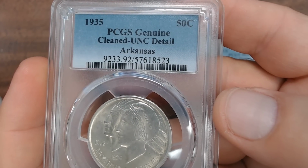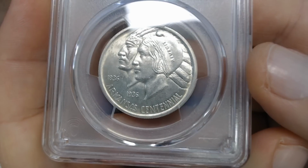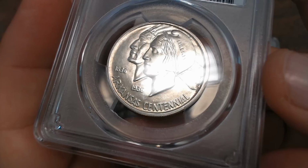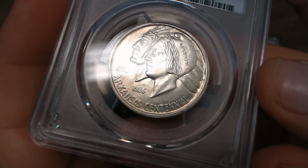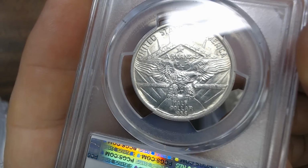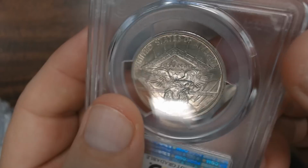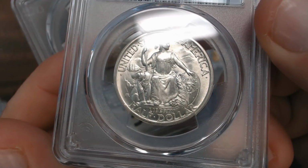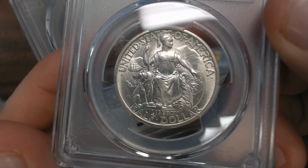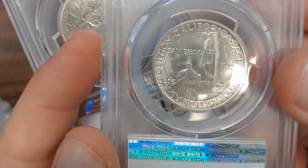1935, cleaned, Unc Details. Now, what's important here is that I thought this was close. When you look at this coin, you don't see clean lines. So what's the reason that it's cleaned? We're going to try to explain that a little bit, because this one didn't get cleaned and it looks very similar. But there is a little bit of a difference. The luster is a tad bit different.